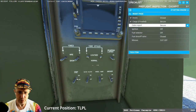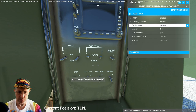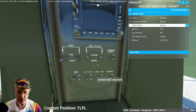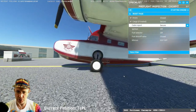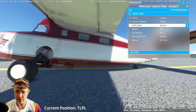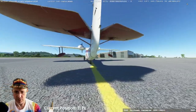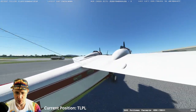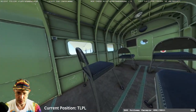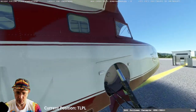Fishing stool on. Is that gonna be outside? Water helper, wheel hubs, and anchor. Okay, there are the wheel hubs, I can see that. The fishing stool is probably going to be something that when you're in water, and the anchor as well, unless it's something that appears here. I bet it's going to be one where if we're landed on water, then they appear.